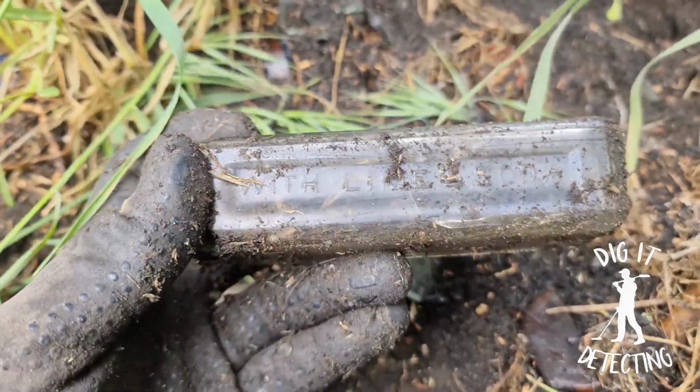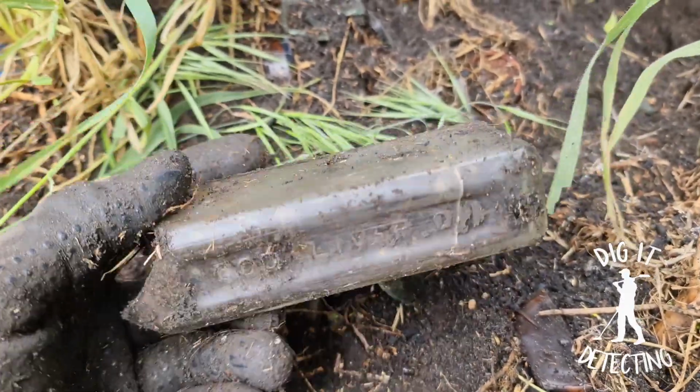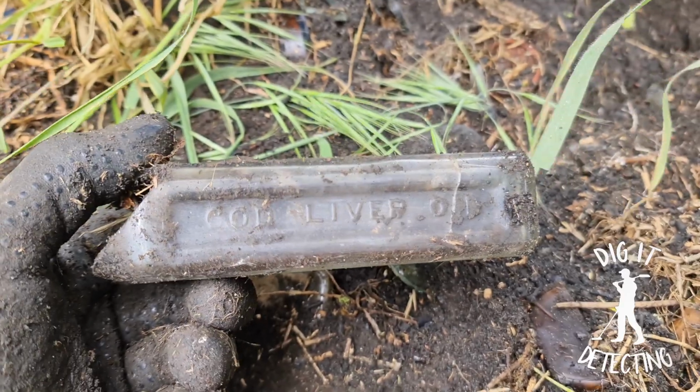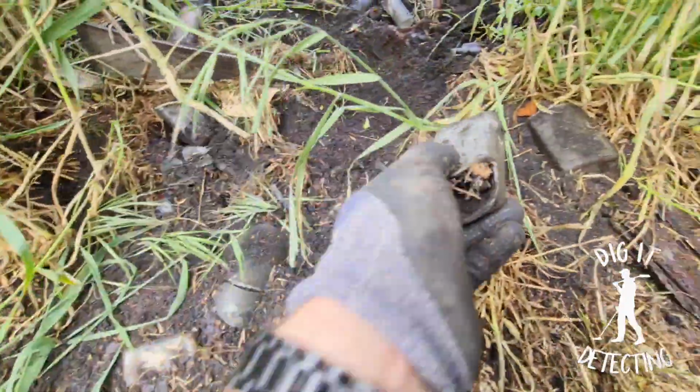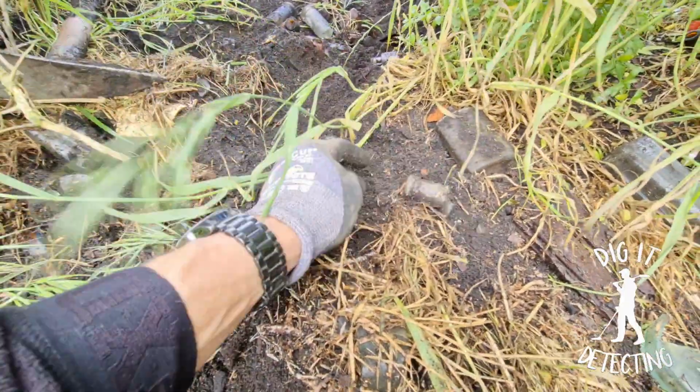Look at that. Scott's Emulsion with lime and soda. Ooh, yummy. And cod liver oil. Scott's Emulsion cod liver oil. I've never heard of that one. It's a shame it's broken though. I think I'm going to find a lot of that in here.